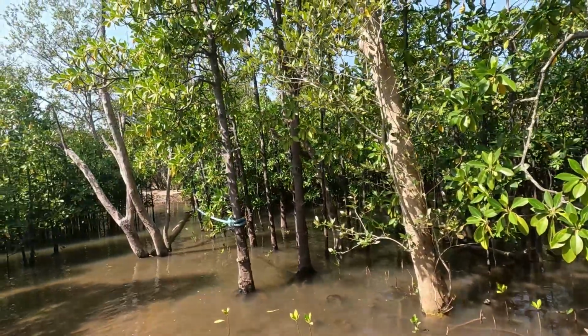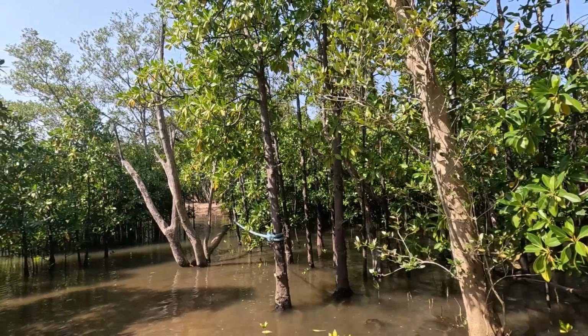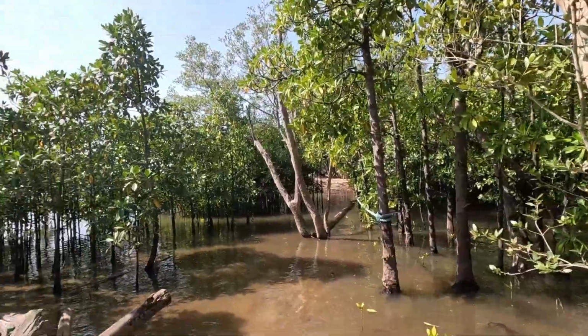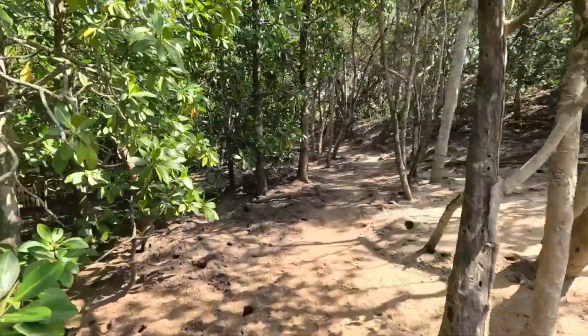It's a little bit deep. Too deep for my liking. I have no idea what's in this water. Apparently there's crocodiles and I don't want any crocodiles sneaking up on me. So I think I'm gonna head back and see if I can meet my dad halfway.